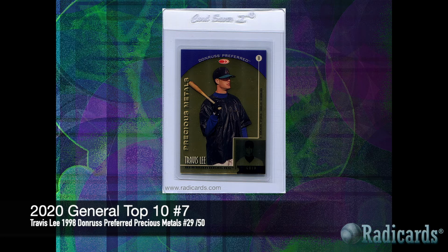Really nice add to my Travis Lee collection, which is still pretty small. Outside of Frank Thomas, I don't master collect anybody because it's just too much time and money. I don't have those kinds of resources. And even if I did, I wouldn't spend them that way. So I'm very picky with what I cherry pick with other players I like to collect. But anyway, that's neither here nor there. This is 1998 Donruss Preferred Precious Metals print run of 50 Travis Lee.